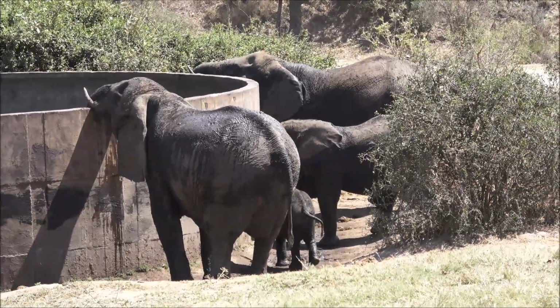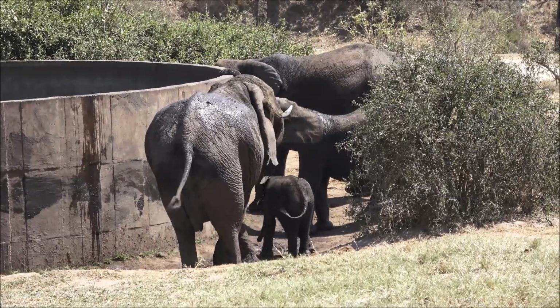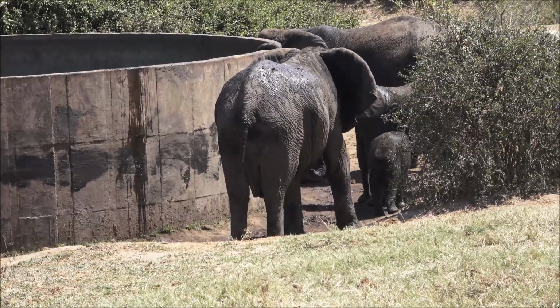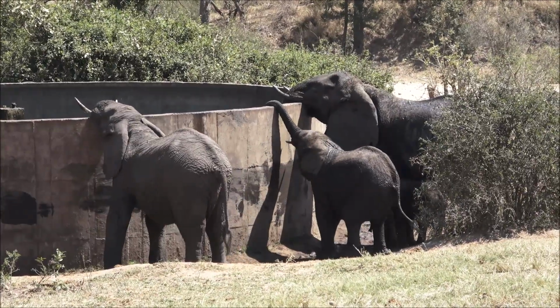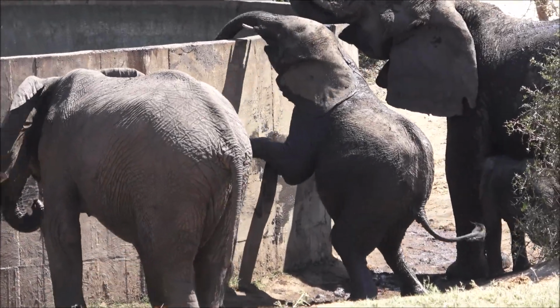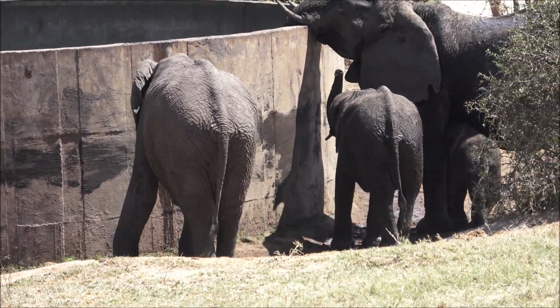Tiny calf there. And that adolescent, watch it, he's trying to jump up on the wall. He can't reach the water, the water's too low down. The trunk goes over, but he can't reach. Watch him. Oh my goodness. He just can't reach. He's so desperate to get some water.